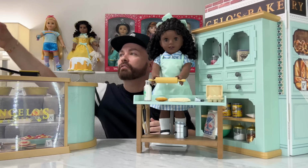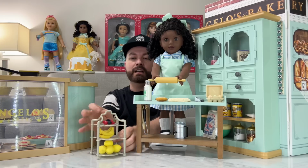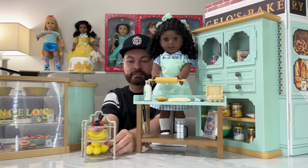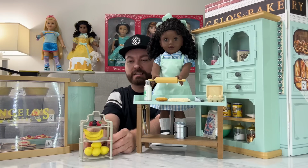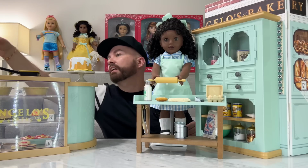And then her tower of different fruits. I'm saying her, even though I have 3 dolls up in this set. It's like a clump of berries, bananas, and these lemons. What would you do with this? That's why these to me aren't play sets, they're just display sets, because you can't really play with these pieces that much. Most of them just sit there and they look really pretty.